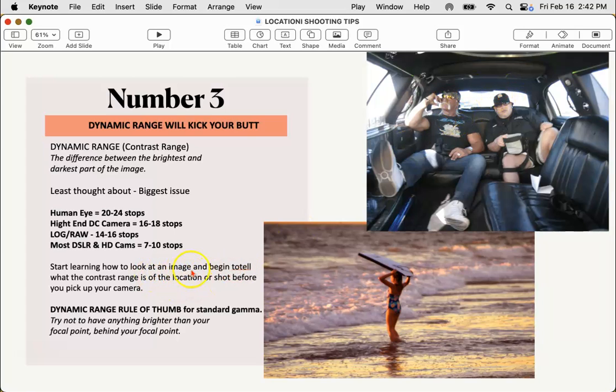So start learning how to look at an image and begin to tell what the contrast range is of the location or of the shot before you shoot it. Now remember, we gave you that general rule of thumb for dynamic range. Try to have anything brighter than your focal point underneath, in front of, or behind your focal point. Really important that you kind of understand how to do that.